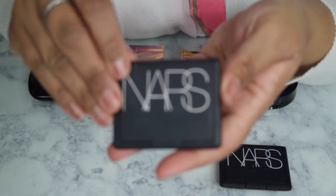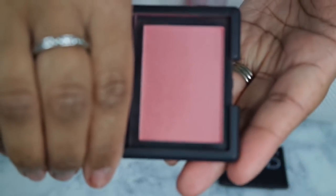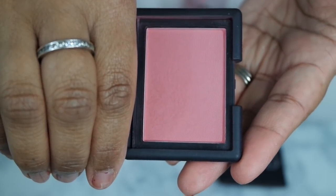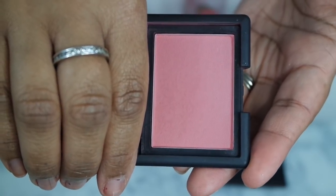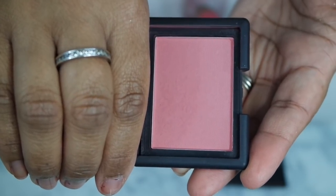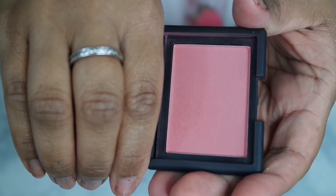The second NARS blush that I'm going to talk to you about, I've talked about this blush on this channel. It's called Amore, and that is what it looks like. Of course, up my alley with that shade. NARS blushes are fabulous. Like, there's nothing else to say about them except they are fabulous. Formulation is on point. You get a lot of different colors in the color selection there, but just beautiful. These are some of the longest lasting blushes I own, and I absolutely love them.